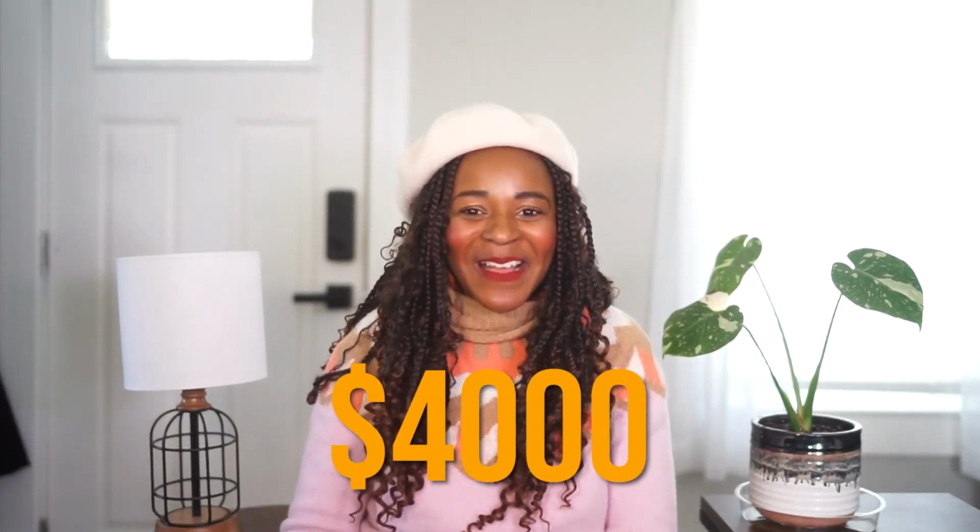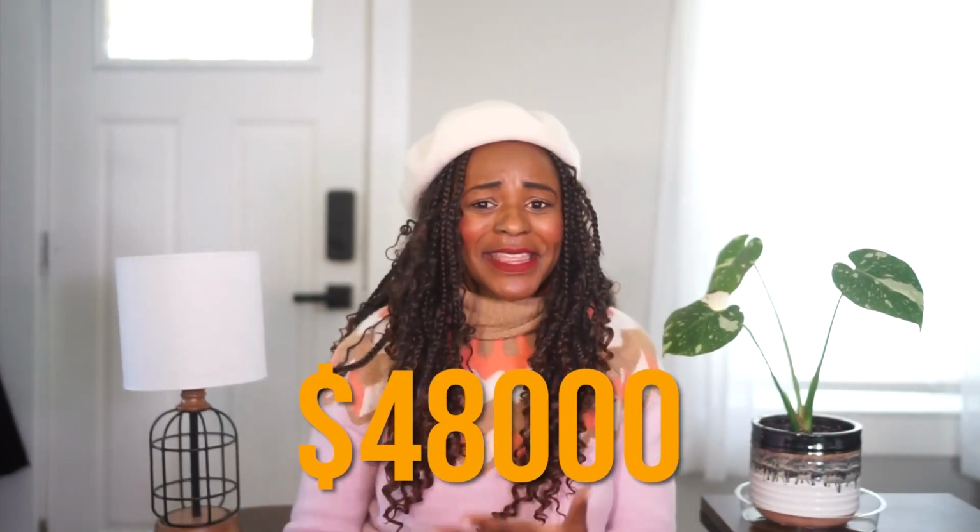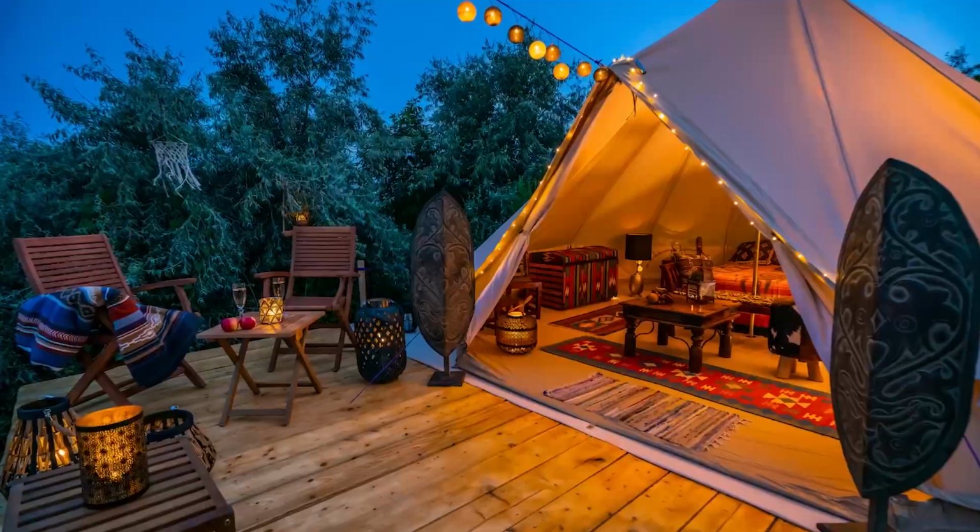So that's cash flowing at $4,000 a month. That's $48,000 a year. And that's the beautiful thing about unique properties like cabins or glamping sites. People are going to pay a premium to stay at those unique properties. Well, now let's go check out the inside of this Facebook Marketplace unique cabin.